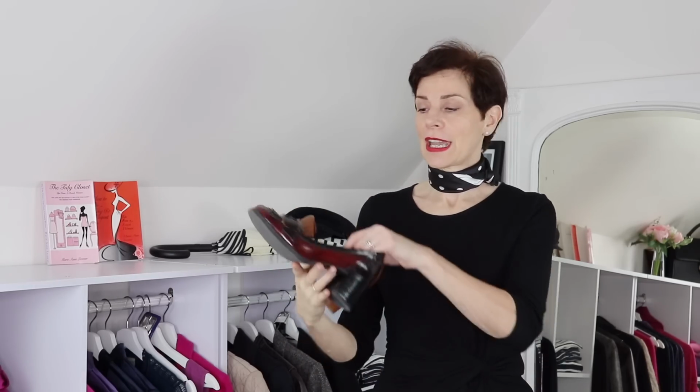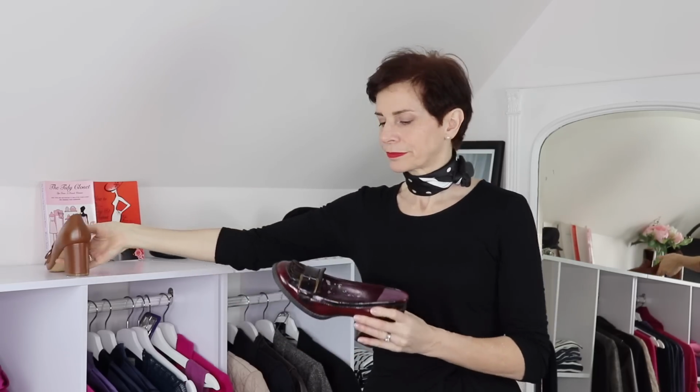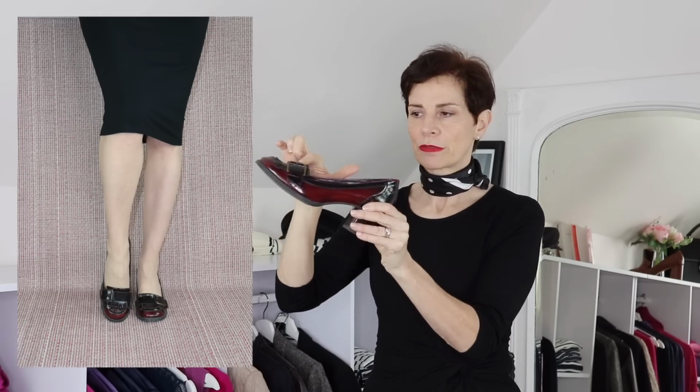So now let's talk cleavage. This will be the last thing you need to keep in mind when you want your legs to appear visually longer. So here I have two pairs of moccasins, pairs of loafers. We call them les mocassins in French. These have what we call a vamp. I'll show you first this one. This is the vamp here on the front.